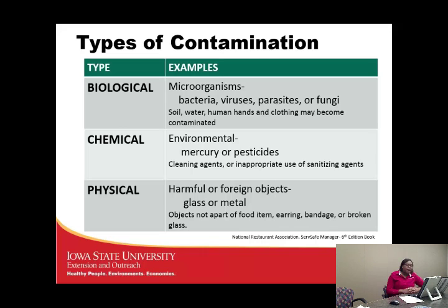As far as biological contaminants, they are microorganisms, very small living organisms that can only be seen with a microscope, which means you cannot see them with your naked eye. There are some harmless microorganisms out there, but we also have harmful microorganisms, as I mentioned before, with the pathogens, which may lead to illness, such as foodborne illness.